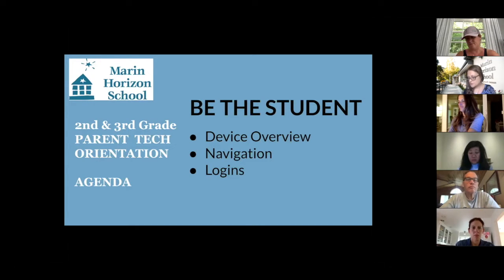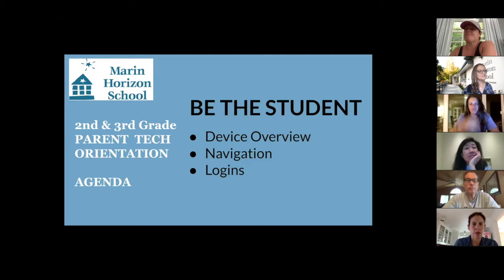Right, and we have a Zoom section later, but yeah, the password for all Zooms should be set to Wildcat77 with a capital W. Okay, so let's talk about the device.